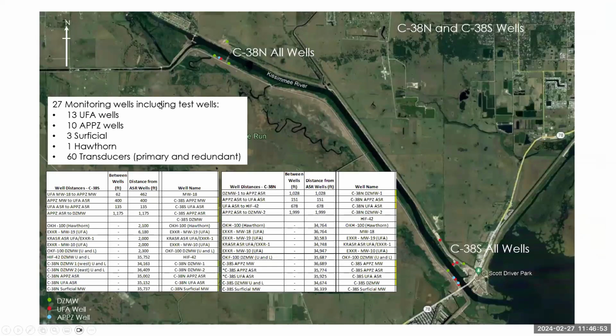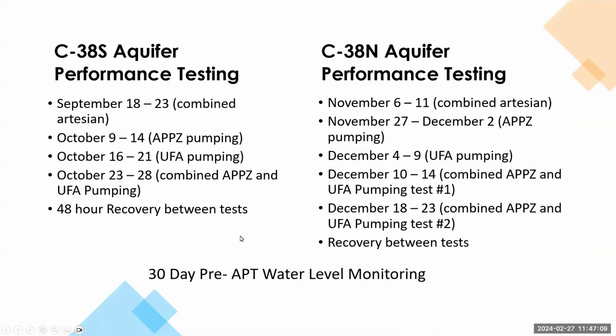We had 27 monitoring wells between the two sites. We used 60 transducers during our APT testing. So each monitoring well had 2 transducers, so we didn't need to worry too much about failures, even though we did have to replace some transducers. And the reason is we did 2 4-day tests, or 1 4-day test at the south side and 1 4-day test at the north side, and it actually turned into a 5-day test at the north side because we had the last test fail 3 days into it, so we had to rerun it. But that's a lot of 5-day tests.